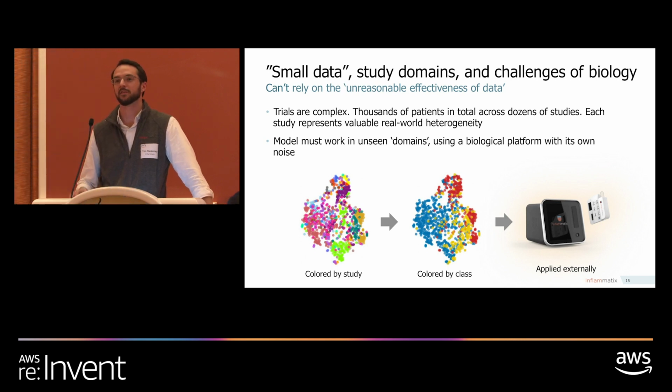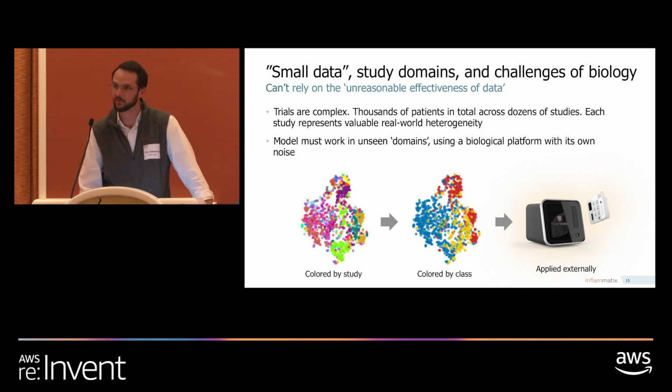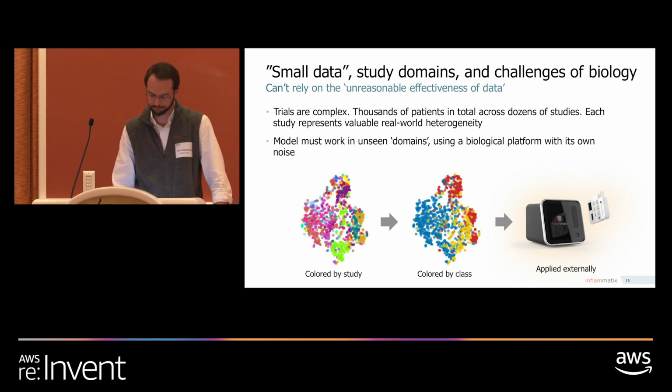And our goal is not just to learn something that works across all of these domains to separate these patients in machine learning space, but then also, of course, to find something that will be transferable onto a rapid platform that has its own sources of noise, because these are biological measurements, right? We're not perfect at it. If you're trying to measure gene levels within 30 minutes, there are always challenges with making sure that each level of accuracy is correct.